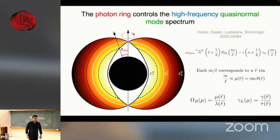So this is the last theoretical slide that I wanted to point to. Yeah, I have 10 minutes. It's been known for a long time, actually since the work of, I think, Chandrasekhar and Ferrari, and then Iyer and Will in the 80s, that for a Schwarzschild black hole, you can compute these quasi-normal modes that we heard about this morning, which are the characteristic modes or frequencies of the black hole.